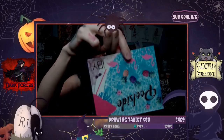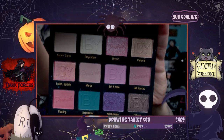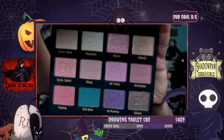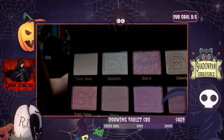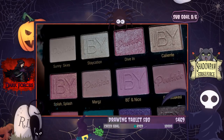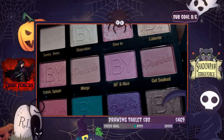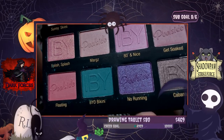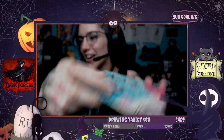Wow, I like the colors. Look at them, they're pretty colors. I really like the purple right there. And they have names: Sunny Skies, Staycation, Dive In, Caliente, Splish Splash, Marks, 80s Are Nice, Get Soaked, Floating, Bring Your Own Bikini, No Running, and Cavana. Yeah, that's what it says. Bring your own bikini.